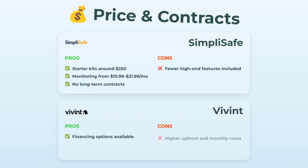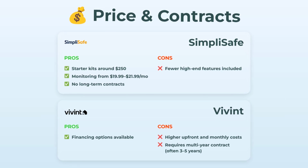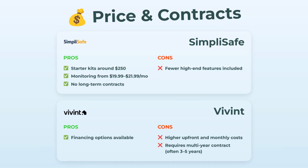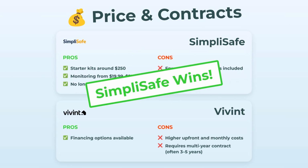Now, Vivint, it's another story. You've got financing options, so it seems flexible at first, but prices are steeper both upfront and month to month. And here's the big thing, multi-year contracts. We're talking 3 to 5 years, so you're kind of married to them whether you like it or not. Honestly, for most folks hunting value and freedom, SimpliSafe wins this round.